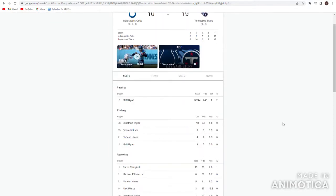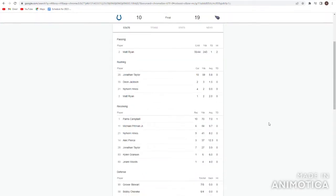Jonathan Taylor, 10 for 58. Didn't get enough carries, but again, I'm okay with it as long as he doesn't die. Yeah, he looks really good. Parris Campbell, 10 for 70 and a touchdown again. A lot of those were just screens. That's what Matt Ryan was throwing today, just so you know. Michael Pittman was basically the same thing. He had one incredible catch though. I don't think it was as good as a top play. It was a great catch though. It was on the highlights as well.